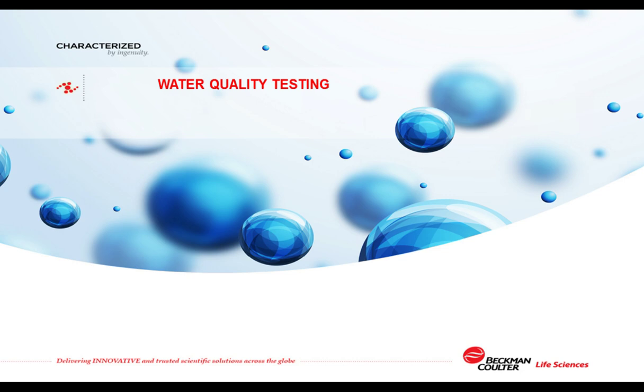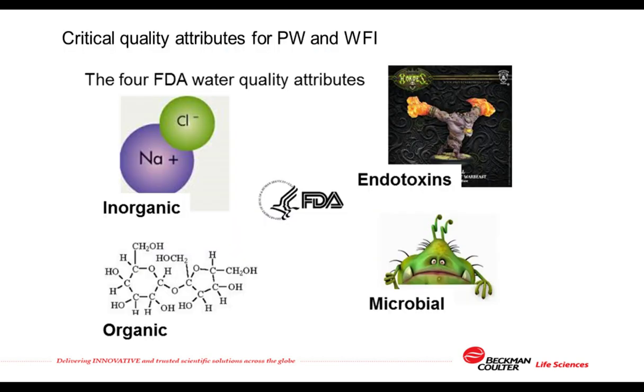So let's take a look at our first QC test today: quality control testing for purified water and water for injection. Total organic carbon and conductivity are two of the four critical quality attributes defined for water for injection and purified water in the United States Pharmacopoeia. Online analyzers such as the PAT 700 from Beckman Coulter can be validated to comply fully for both of these key quality attributes according to the pharmacopoeial requirements.